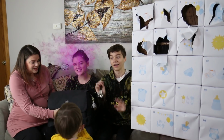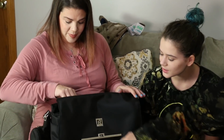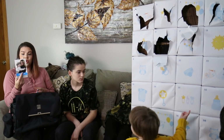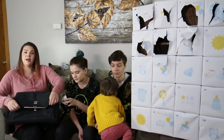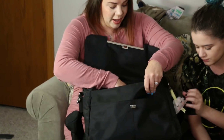Whoa! Look, it's a diaper bag. Oh, I'm so excited. This is by Ryko, and they sent me this diaper bag. It's the Monique nursery bag. I believe you can get this at Buy Buy Baby. I'm pretty sure I saw it there. It's got magnetic clasps, which is kind of cool. It's got a lot of pockets.